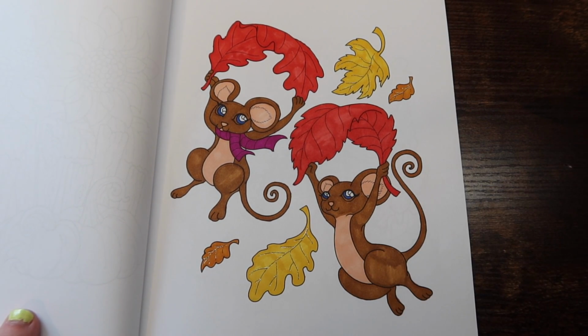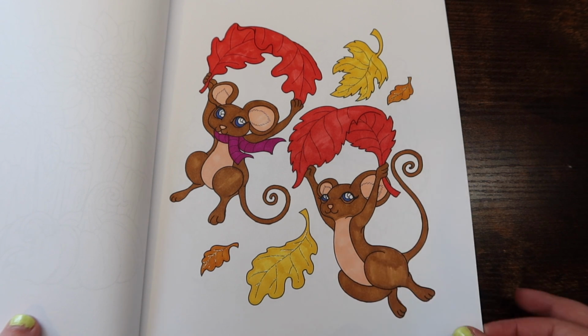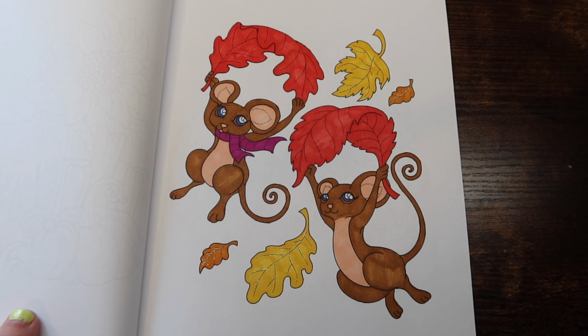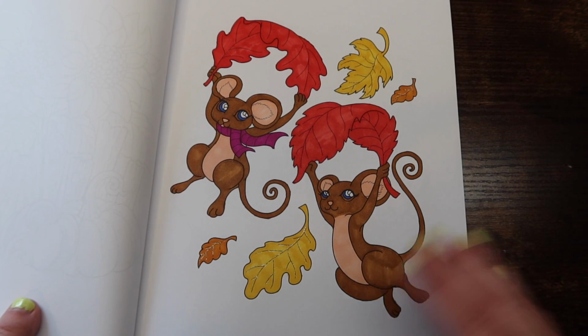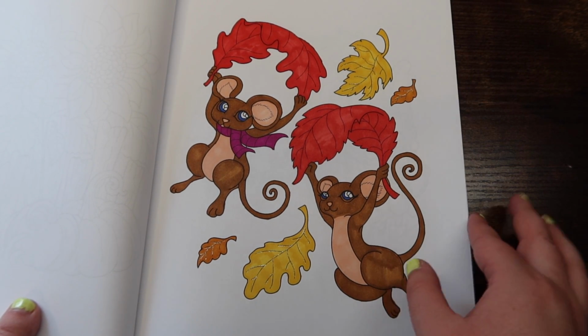I really want to get back into Buddy Colors to work on these pages with people, but I still haven't gotten to the point where I can commit myself to that yet. I really want to because I love these books and I love coloring with others.